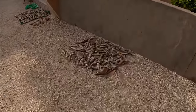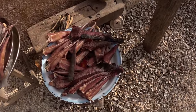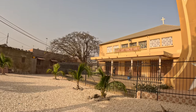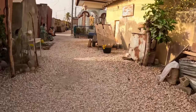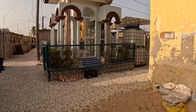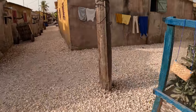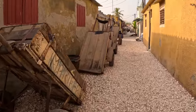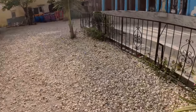Ooh, they have some dried fishies for sale. Oh, and some big ones as well. Wow, the shells are even bigger here, look at that.